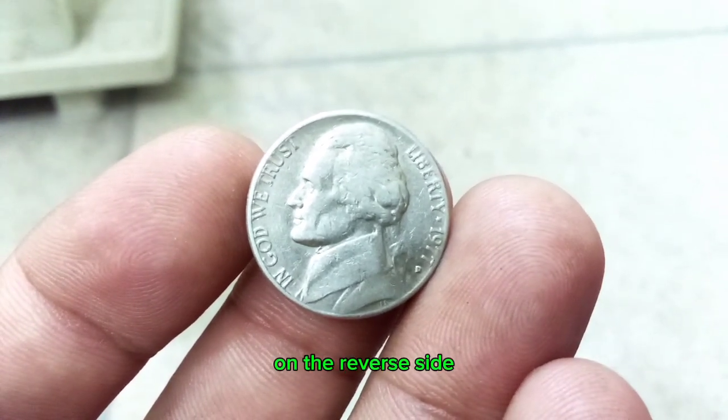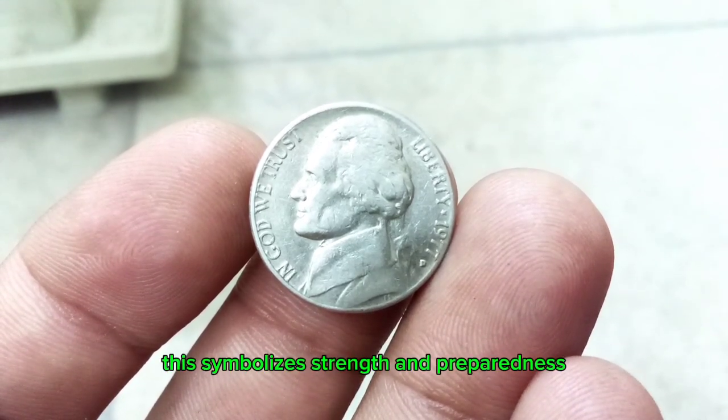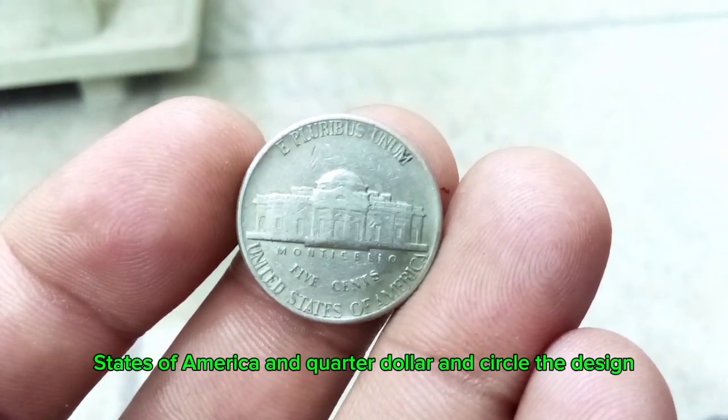On the reverse side, you'll find a majestic bald eagle with its wings spread, clutching a bundle of arrows. This symbolizes strength and preparedness. The words United States of America and quarter dollar encircle the design.